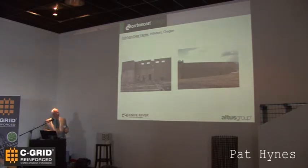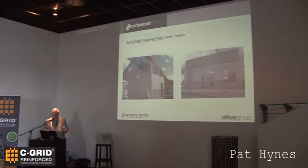Again, another project. Same project. We had exposed aggregate on top, and then they painted the bottom. This is a water treatment plant. We did 5 buildings. Small enclosures over there, again, edge to edge, top to bottom insulation.